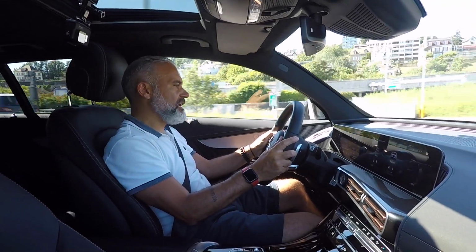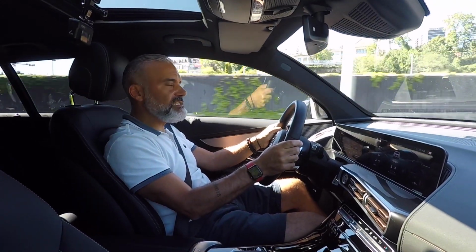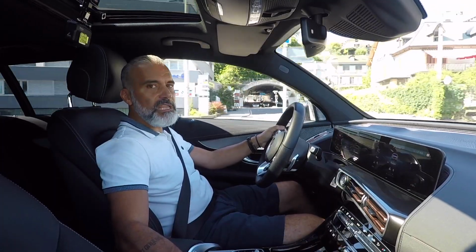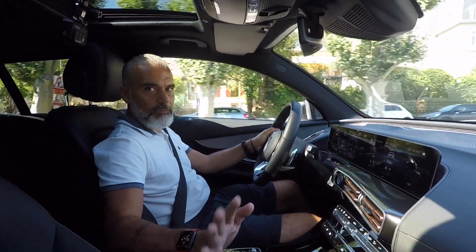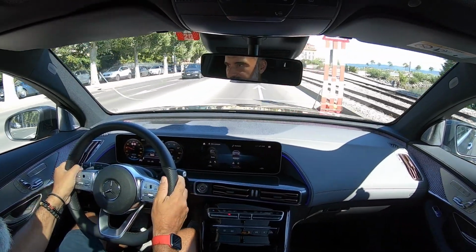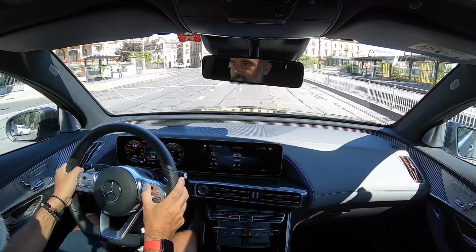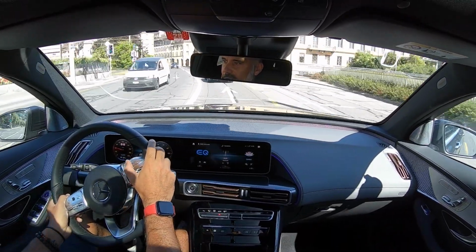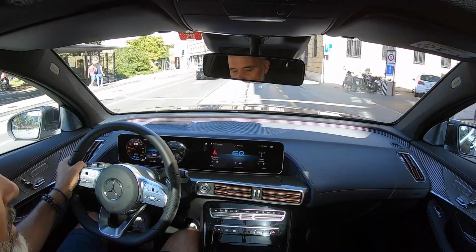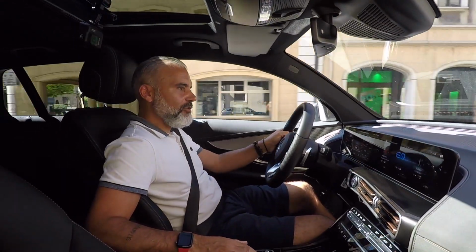The current range is 345 kilometers, which is quite realistic with the distance I've done since I started driving. Again, the car is extremely quiet. You hear almost nothing from the outside. And I like the fact that you can control the MBUX user interface with the little touchpad here on the steering wheel, so you don't get distracted by a touch screen where you have to watch it. Or you can also select the menus from the touchpad here on the center control.